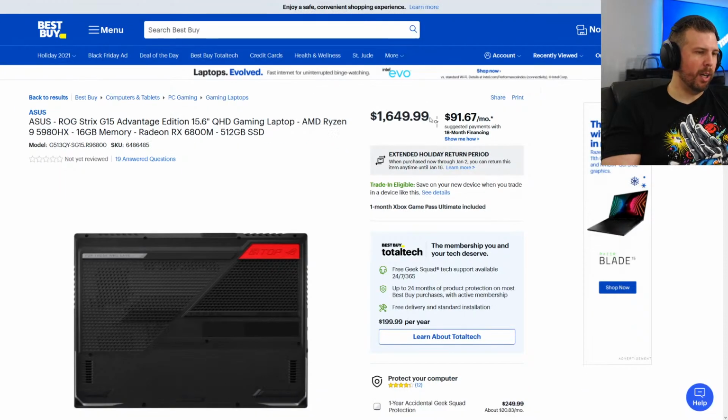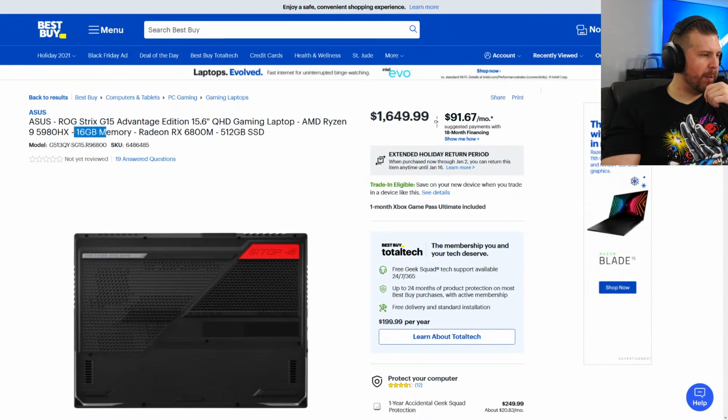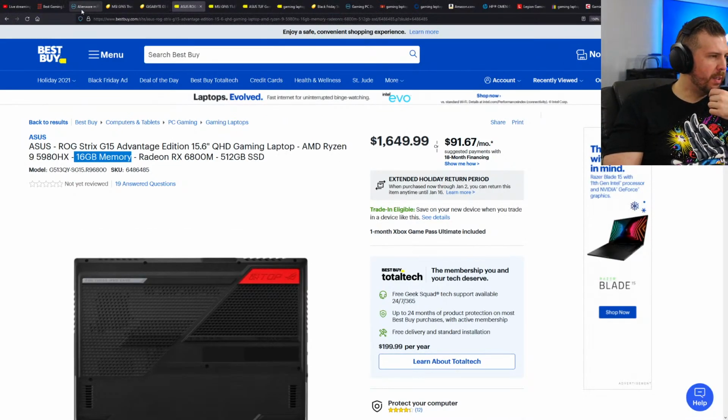Even at the retail price, I would value this at probably $1,750. So you're still above, even at $1,649, maybe even $1,800. I might even put the value at this one at around $1,800. So definitely one to consider down the line. I'm very curious what the RAM is, if it's going to be the slower RAM on it or not. But overall, that one's certainly one to consider.